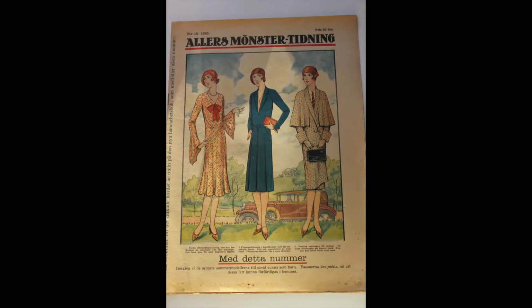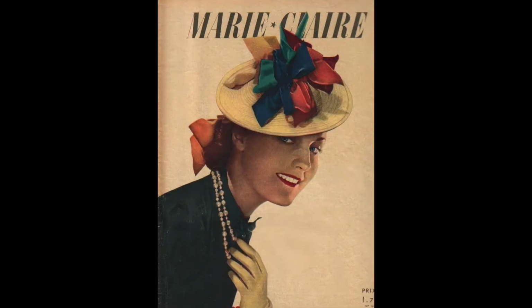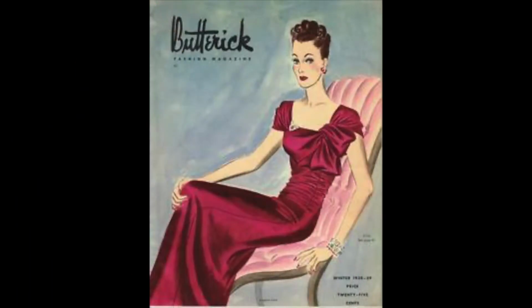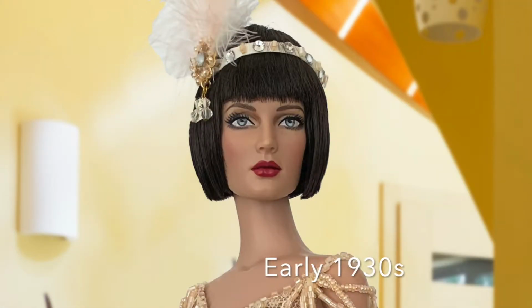Favored colors included black, peach, pink, green, and blue, with darker tones being worn in the winter, in fabrics such as silk and lace. In warmer weather, the dresses were often chiffon floral prints. In the early 30s, elements of the 1920s remain, as shown in the hairstyle of this doll.